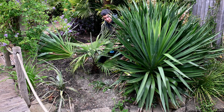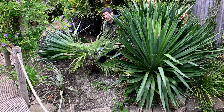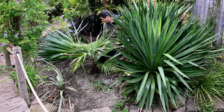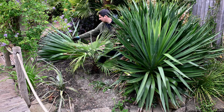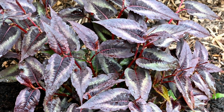But one thing I could do if I wanted to is actually root this cutting. Well, it's a very large cutting, but I could take off the lower leaves of this and stick this in some water, or even just stick it in the ground and this would root quite readily. But I don't need this plant, so this will go on the compost heap.